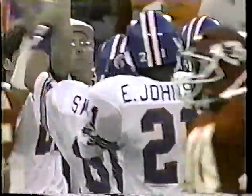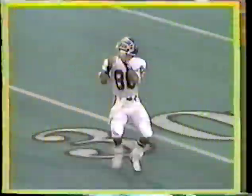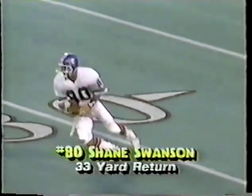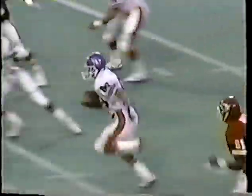33-yard return by Shane Swanson. The punter made the tackle. That's a 48-yard kick. He basically outkicked his coverage. Swanson able to turn it up here. But you watch Goodburn, the punter, come into the picture just at the last moment. Swanson just can't quite outrun him. He makes my football team.